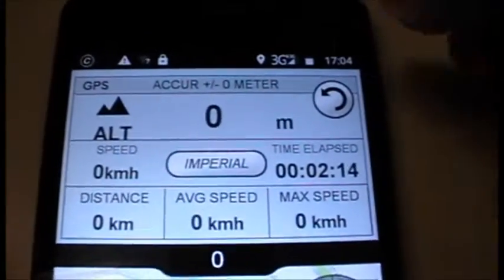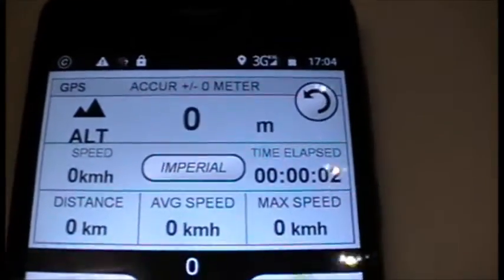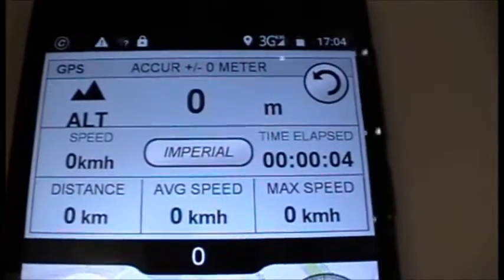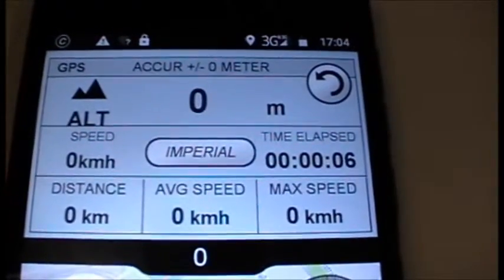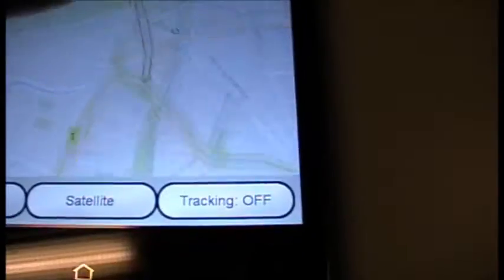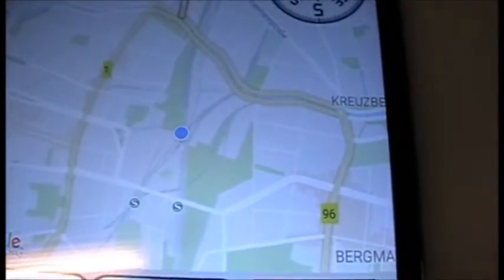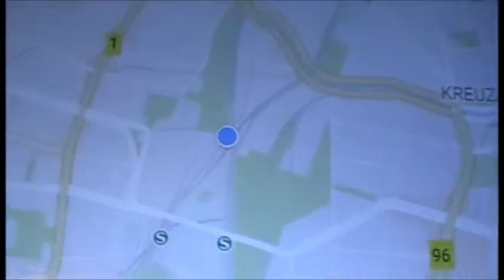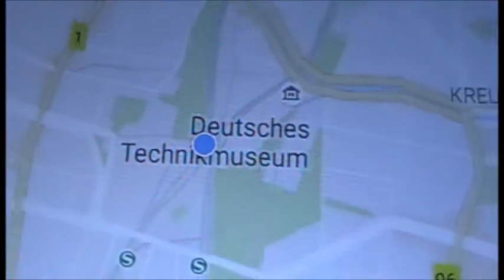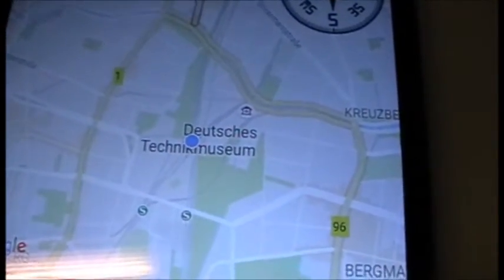Here we're pulling out. Gives you an elapsed time there. And an odometer. Basically, this is a more sophisticated alternative to the DigiHUD speedometer app. So, the map view is cool though. I like that actually.